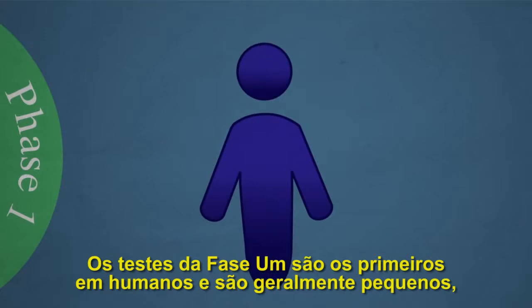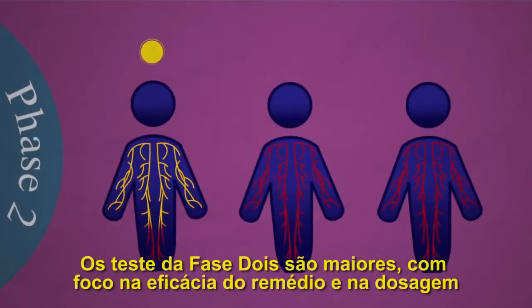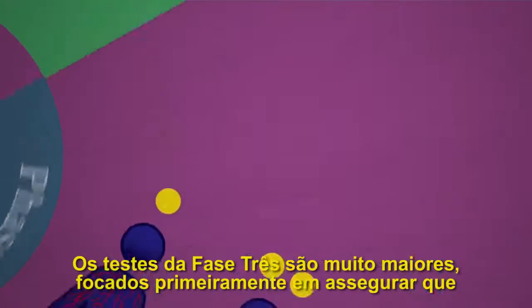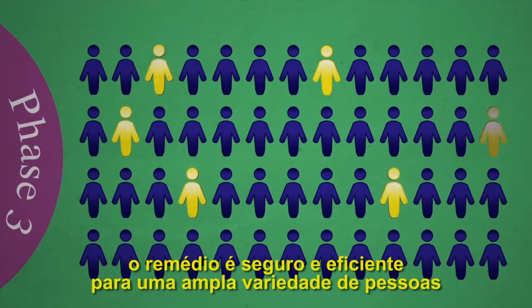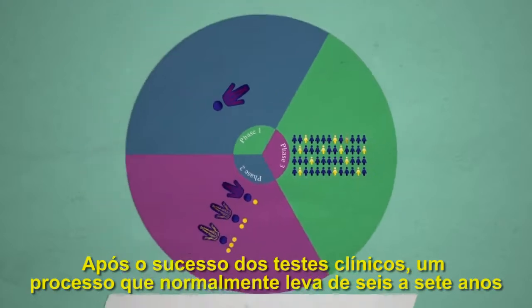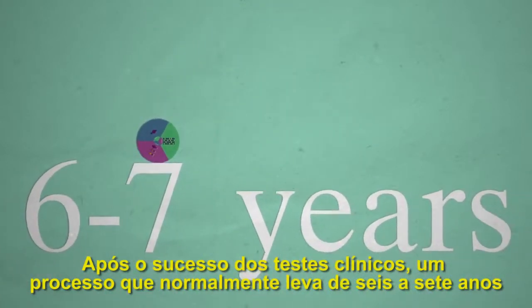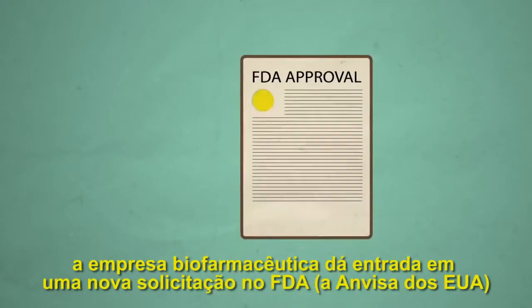Phase 1 trials are the first in humans, and usually small, focusing on the medicine's safety and how the drug moves through the body. Phase 2 trials are larger, focusing on the medicine's efficacy and dosing. Phase 3 trials are much larger and focus primarily on making sure the medicine is safe and effective for a wide variety of people. After a successful clinical trial, a process that usually takes 6 to 7 years, the biopharmaceutical company files a new drug application with the FDA.